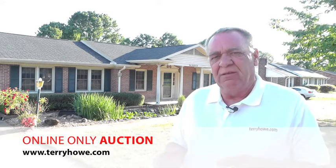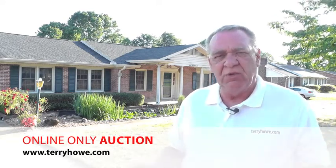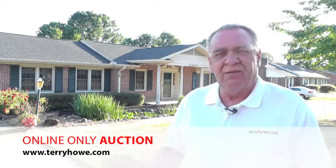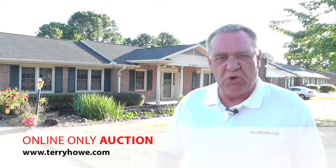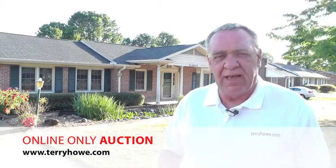The main house is 4 bedrooms, 3 baths, a huge den with fireplace, nice kitchen, large sunroom on the back, and a 2-car garage. When we go around back, you're really gonna get excited.